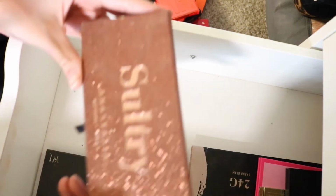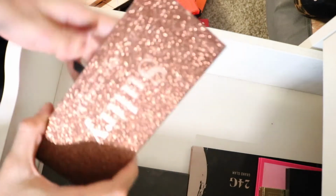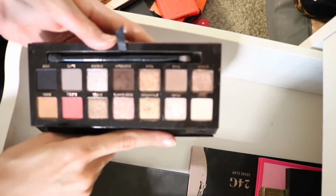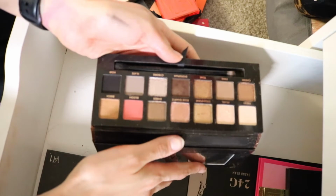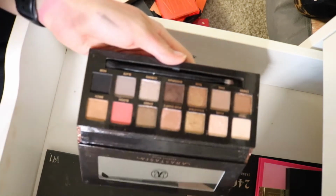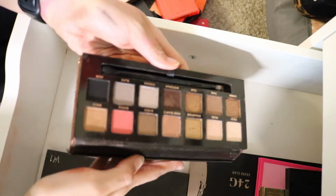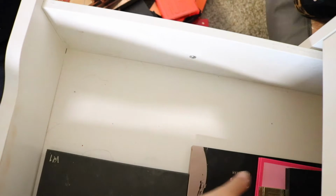Up next, we have the Anastasia Sultry palette. I mean, just look at how beautiful this is. I love this packaging so much. I don't use this as often as I should, but it's so pretty and it has such amazing, I feel like I'm not really in focus and it's really messing with me. But in any case, I love this. I'm not getting rid of this. Beautiful. We have a couple left.